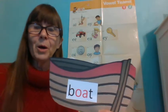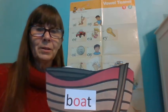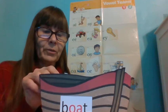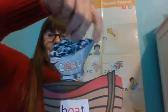Oh, look. Vowel Team OA. You remember Vowel Team OA? You know what? It looks like there's something in the boat. Let's find out what it is. Ooh, look what I see.